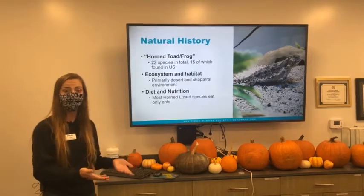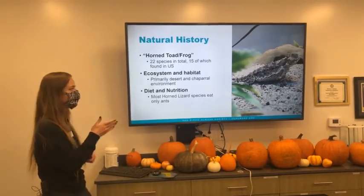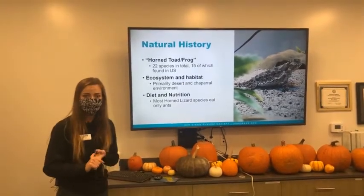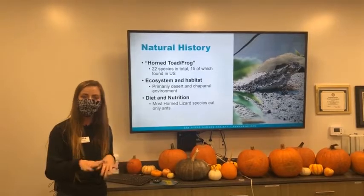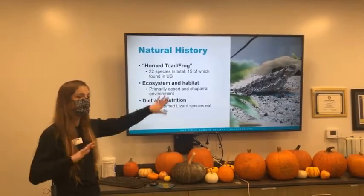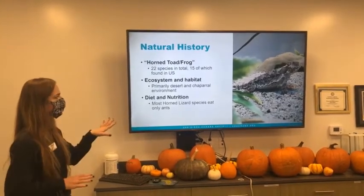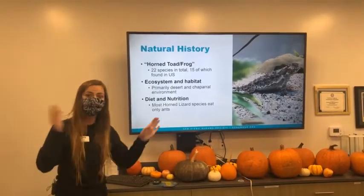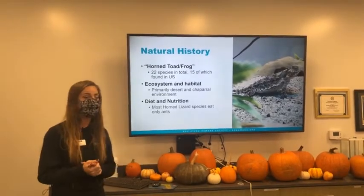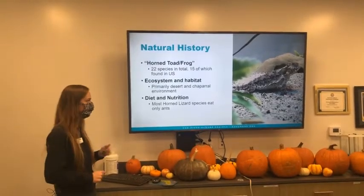Being a reptile, he needs a lot of heat to help him regulate his body temperature. So he definitely prefers an area that's really hot and has lots of sand that he can burrow in and hide from predators. He definitely likes to have all sorts of different desert environments to live in. That's primarily where they're found, but they can also be found in the mountains. There's a mountain horned lizard that can be found 10,000 feet up in the air. It is crazy. They're found all over the place, but primarily the desert is where they like to live.